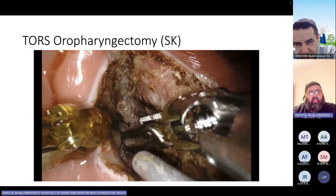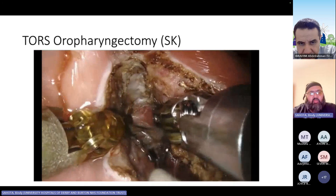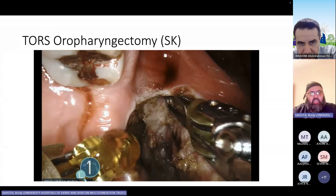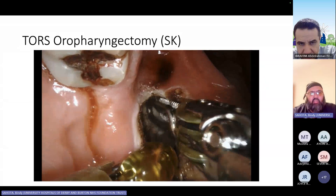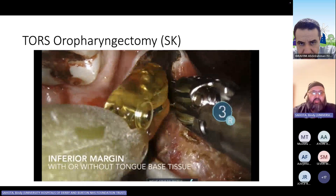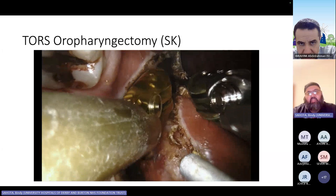We put a suction tubing in through the nose to allow it to suck out any extra smoke. So you get some smoke evacuation issues, and you can see the dissection of the plane being done there and the bipolar cautery. Then coming down towards the bottom, they're going to continue down. They're going to take a little cuff of tongue base in a minute, just to give us a bit more space. As you can see, we're coming across. And there you can see the glossopharyngeal nerve lying right over the stylopharyngeus. Then often I'll take a little bit of tongue base tissue just to give myself a bit more access there overall.